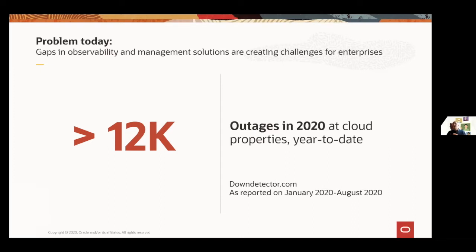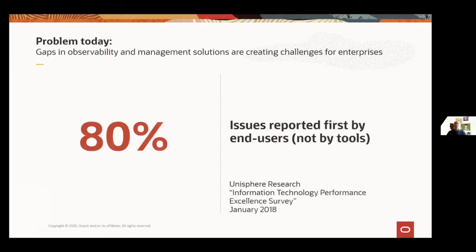So just some reports from the analysts around what the issues are. 12,000 outages in 2020 so far. 80% of issues are reported by users first. You know, we've got to get ahead of the curve with these things. We need to be working on errors, hopefully even solving them before an end user gets impacted. But at least if they do get impacted, because it's a fairly quick transition from where the problem starts to where it manifests itself in a real problem, at least we need to be ahead of things. We need to be proactive in the way that we're addressing these issues.